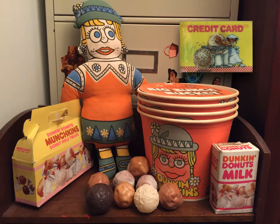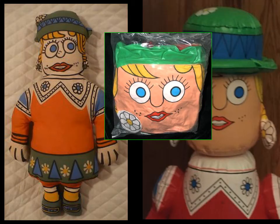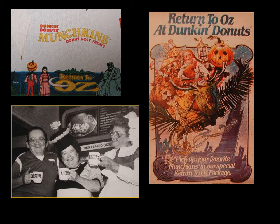The lenticular credit card up in the corner was an image I grabbed online. I don't have one of those, but the artwork is tied to the Munchkin packaging on the left and the milk carton on the right. The central toy and bucket show the first packaging that I remember. The stuffed fabric doll design was also produced as an inflatable toy. By the time Return to Oz rolled around in 1985, Dunkin offered their Munchkins in Return to Oz packaging.